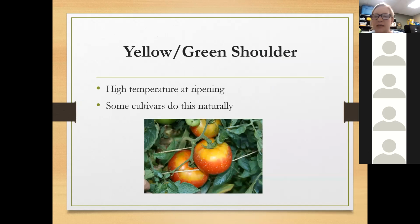Yellow and green shoulder is another issue that we see in tomatoes. And this is a picture of what it looks like here. And basically the tomatoes just don't fully ripen. Part of it'll ripen, but then the very top around the stem end of the tomato just won't finish off ripening. Now, some cultivars just do this naturally and it is ripe. You can go ahead and pick it, but usually this is due to really high temperatures. Not only will high temperatures affect fruit set, but they can affect ripening on the tomatoes that are already on the plant.